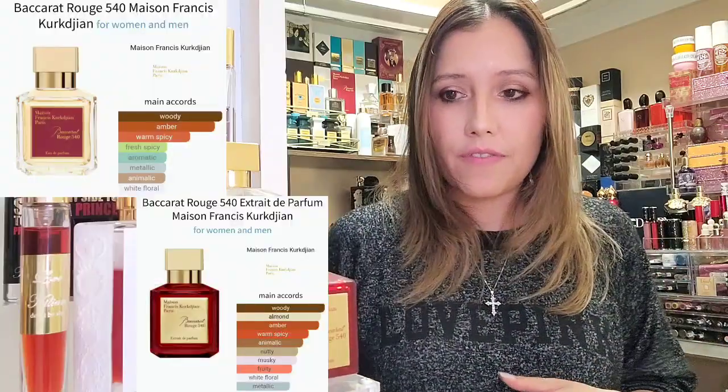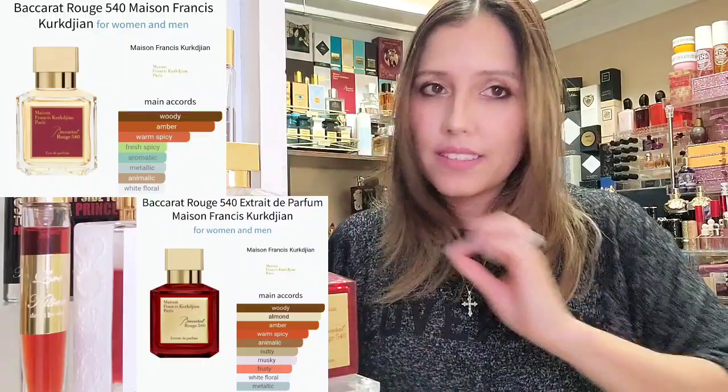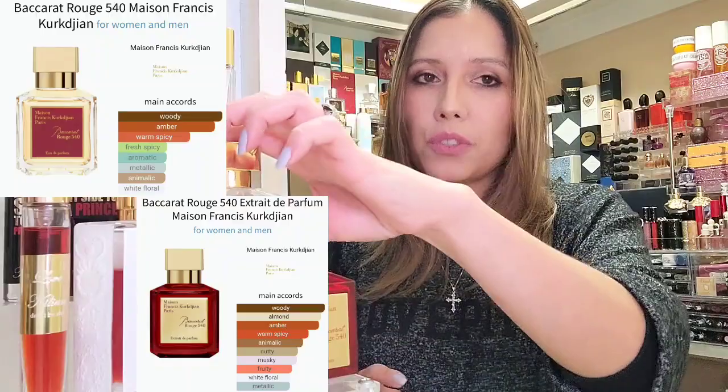Yes. All right. So last but not least, you guys, this is it right here. We have Baccarat Rouge 540 or Baccarat Rouge 540 Extrait version. These pricey little things right here. So people got a hold of Baccarat Rouge 540 and they ran with it. You could say people are beating it like a dead horse.